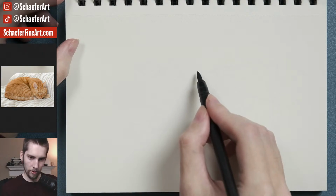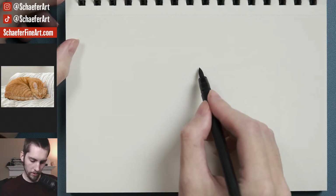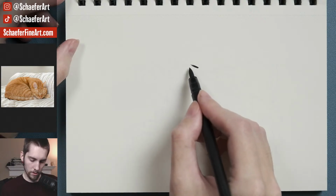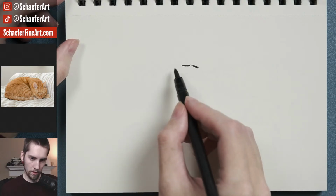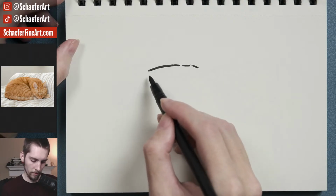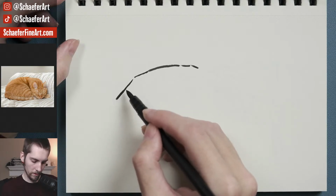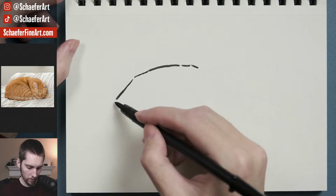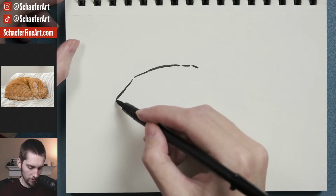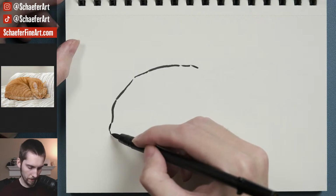I'm going to start with the body here, right where the shoulders meet the backside here. Let's just go for it. This is kind of how I would draw if I was drawing my cat from life. So that's what I'm going to try to imagine. That's what I'm doing right now.